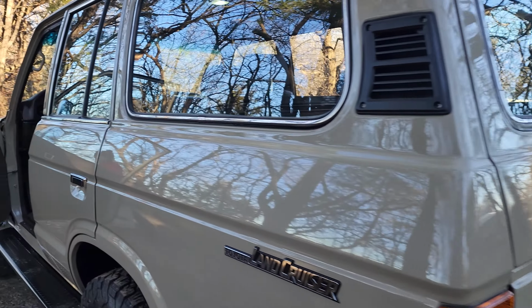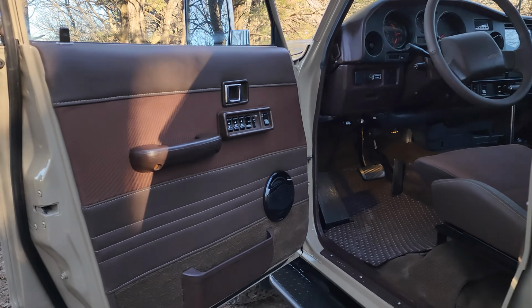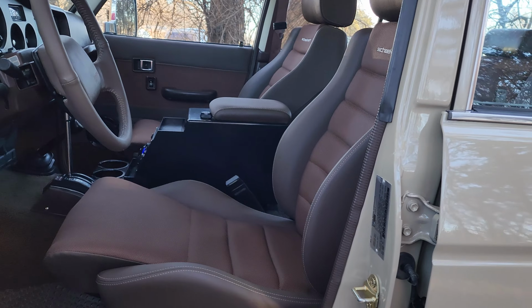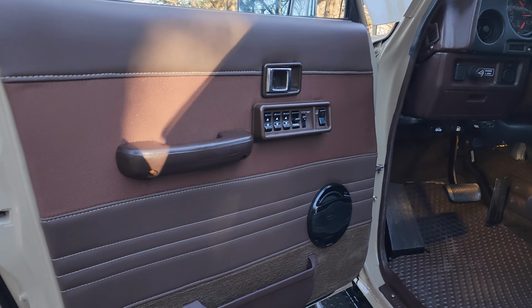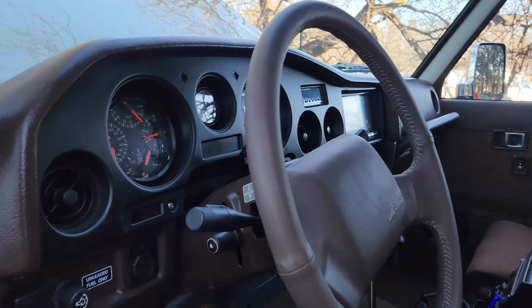All right, let's go to the inside. The truck. These are the Shellman seats. We'll do custom interior, door panels to match. This really is gorgeous. New sound system, Bluetooth, navigation, backup camera.